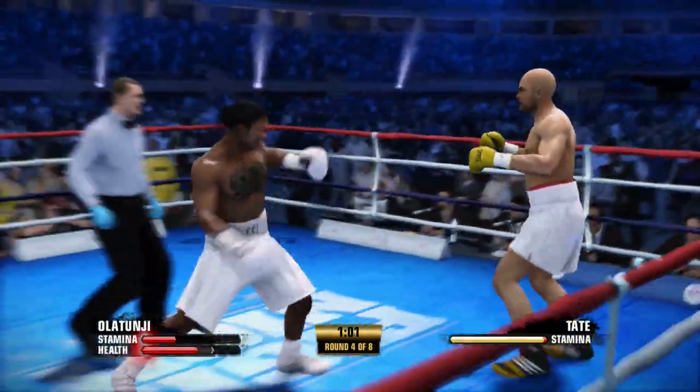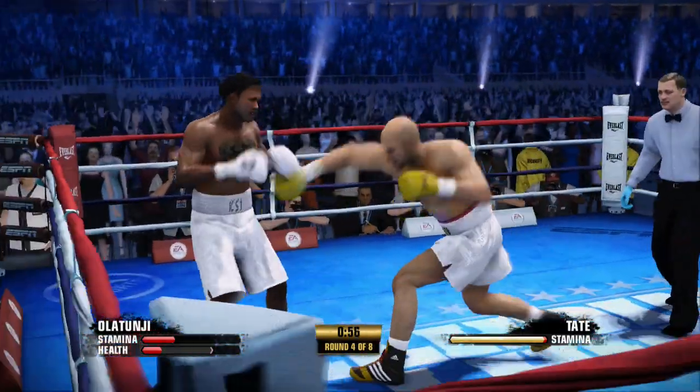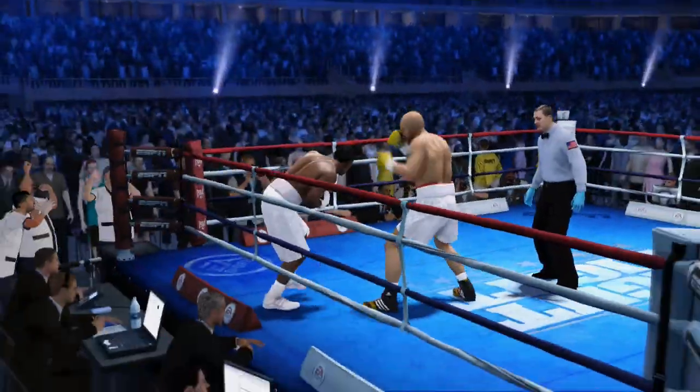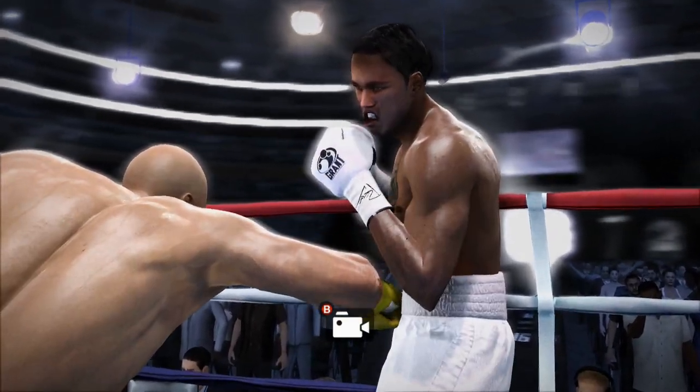Big shot. The right came clean. Crusher's showing some real guts here. Hey, this fight was not going his way at all, but somehow he has gathered momentum. Big shot there. How about that? He goes from being the victim to handing out the punishment.